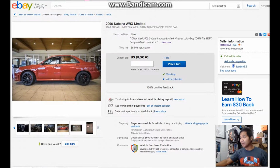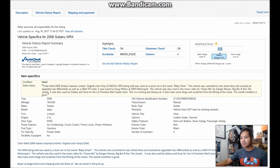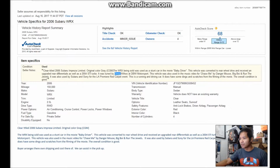So yeah, this is the listing on eBay. Seller's name is Lost Boy. But yeah, you get a description here. Original color was gray, and it was used as a stunt car in the movie Baby Driver. This vehicle was converted to rear-wheel drive and received an upgraded rear differential, as well as a 2004 STI turbo, and it was tuned by some guy named Doug Wilkes at WBW Motorsport.